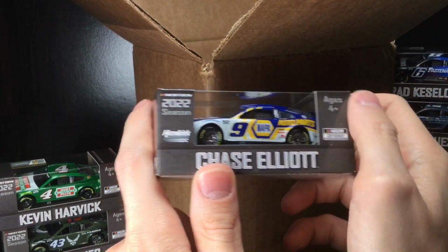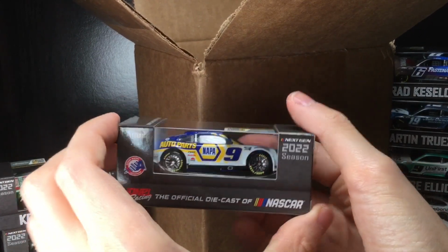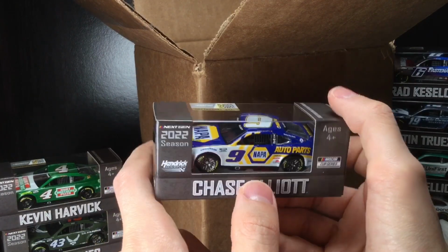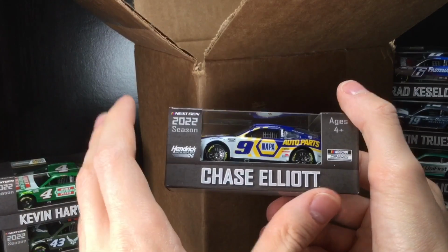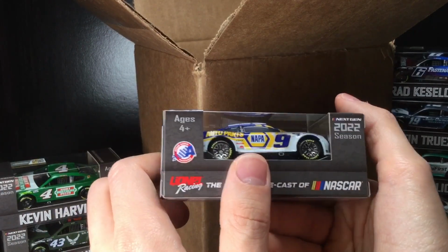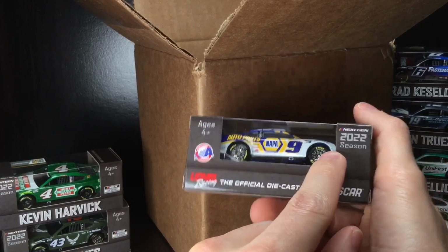Holy cow, check this one out here, guys. Wow. The Chase Elliott Napa Auto Parts Chevrolet Camaro. Oh, this is going to be a very, very cool diecast. Check this out. The first time Chase Elliott's primary has colored wheels. I'm a huge fan of chrome wheels. Now, I know the wheels in this one are not fully painted. I'm going to be honest with you.